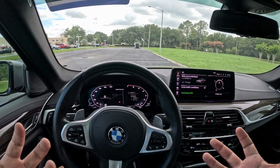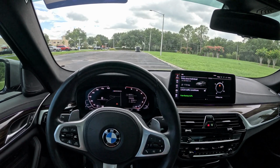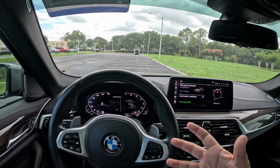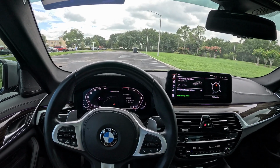Obviously, a lot of people know that BMWs are not reliable, but these cars, if you maintain them, especially this kind of era, are a little bit more reliable. Good maintenance is the key. Frequent oil changes, because usually these engines run pretty hot, and that's what they usually run through gaskets and stuff like that, and they start leaking. But regular change of oil and good quality oil will go a long way in this BMW.